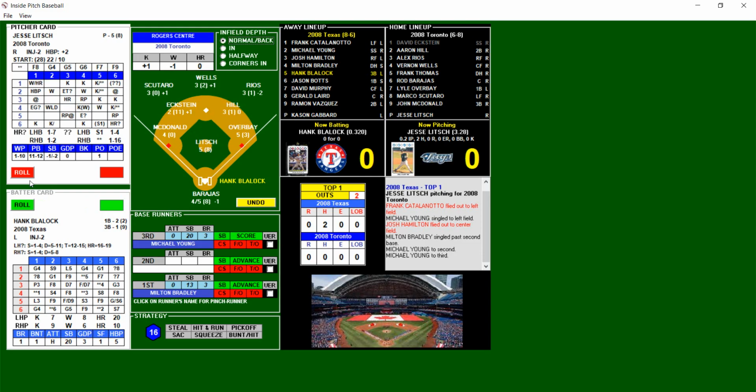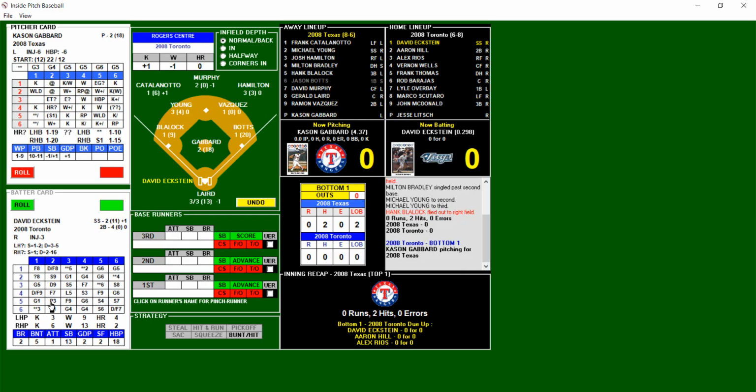Rangers holding off. And here is the pitch. 1-6, column 1, row 6. That's a strikeout. On a 1 to 10, the 14 is too high. 2-5, column 2, row 5. Fly ball out there to Rios. Rios sees it, comes in a little bit, makes the catch, and retires the side. No runs, 2 hits, no errors, and 2 left on for the Rangers.